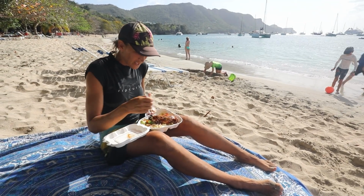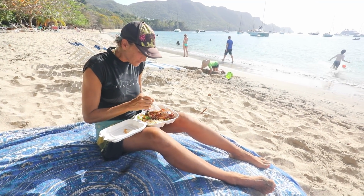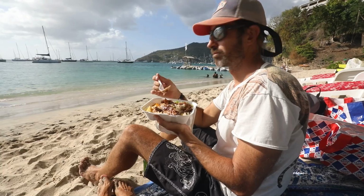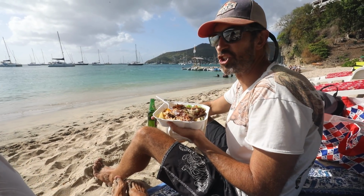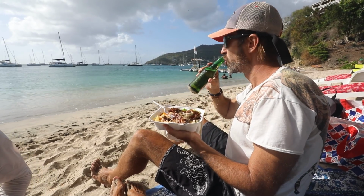When in Rome, my inner carnivore is coming out. It doesn't come out very often. Pretty good? The jerk chicken's fantastic. So it's local beer. Hey Rune.